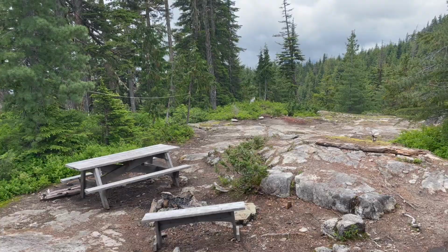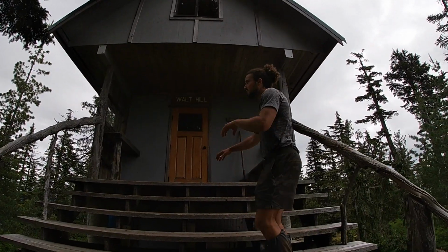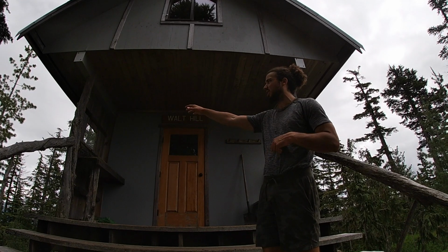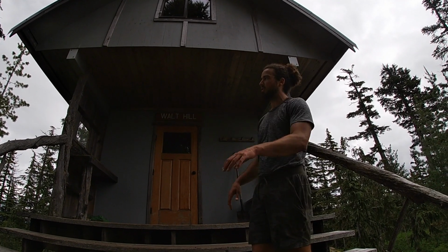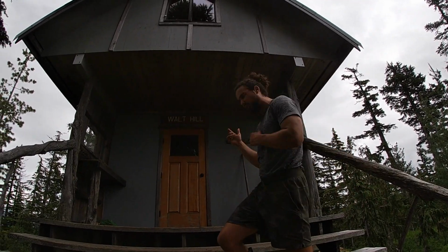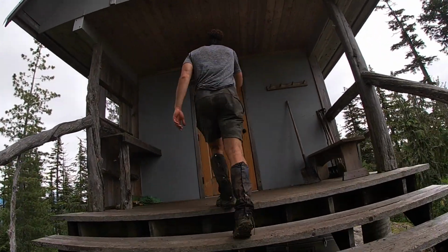This is another winterized cabin on the Sunshine Coast Trail. You've got an amazing view out front. You can see all of the lakes Powell has to offer. Fantastic viewpoint, great tenting opportunities with major views. But if you want to stay warm and cozy, you can opt to stay in the hut. Let's go check it out.